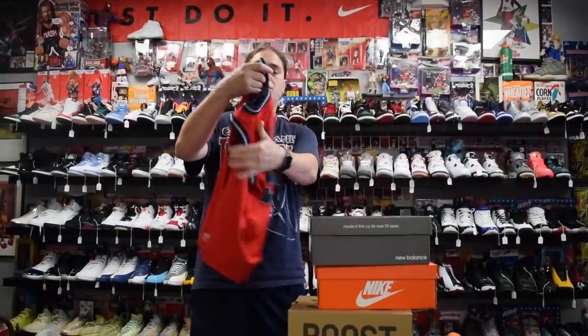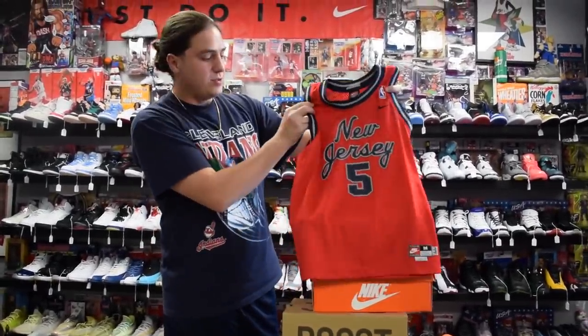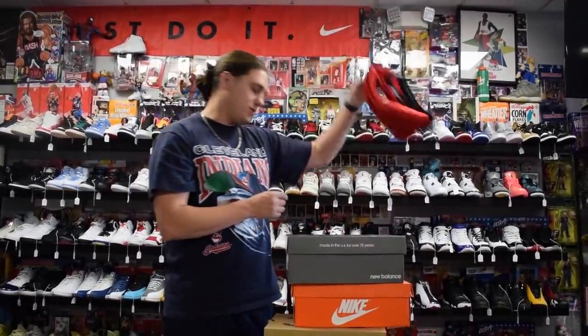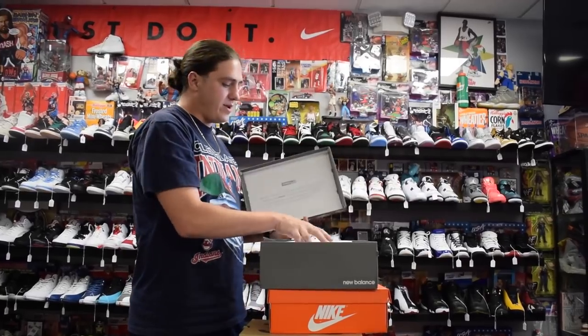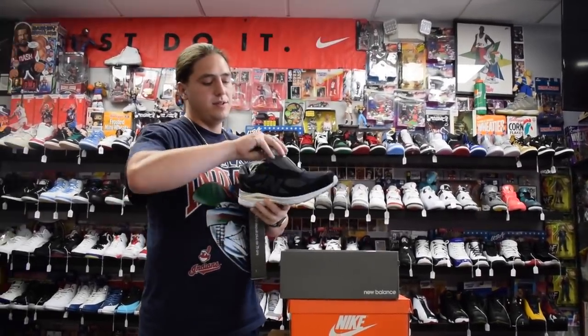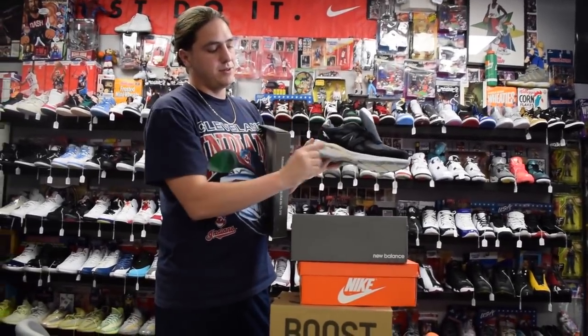All right, we got some orders going out. These orders all just came in. First up, we got this very nice New Jersey Nets Jason Kidd jersey. Sadly, it's a youth. This one is heading out to Texas, so shouts to Texas. Next up, we have a pair of New Balance. New Balance obviously has been getting a lot more popular lately. This pair is heading out to New York. Shouts to New York.